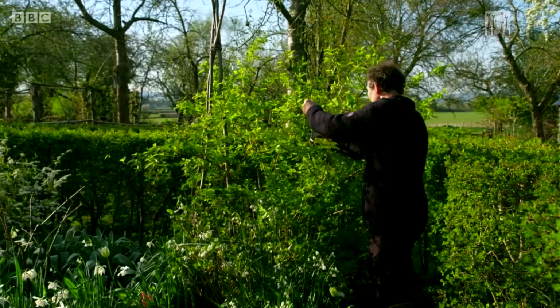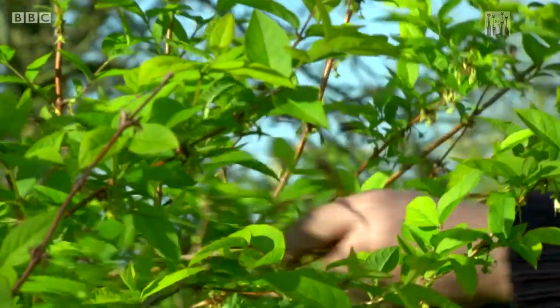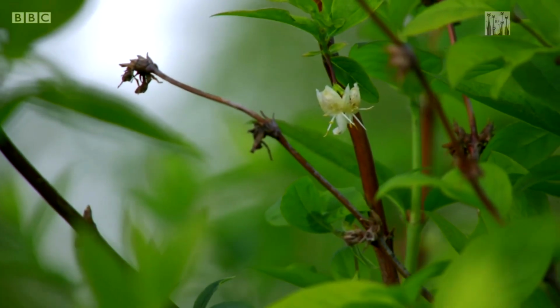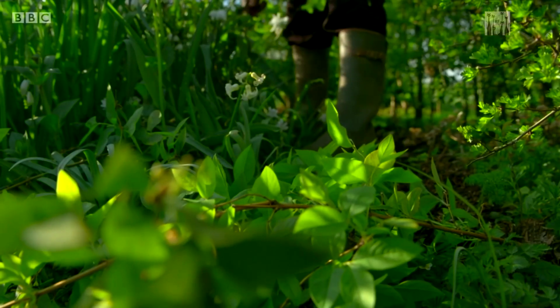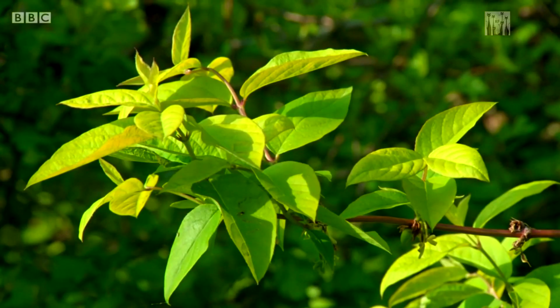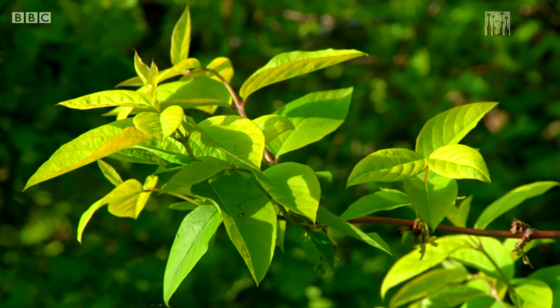If you have spring-flowering shrubs, like this winter honeysuckle, the time to prune them is immediately they finish flowering, and certainly before the end of June. And then the new wood that grows and ripens throughout the summer will carry next year's flowers.